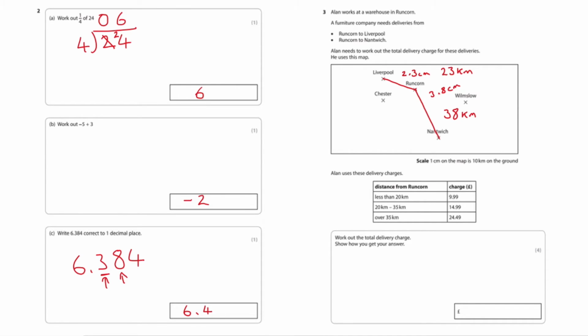So we were being asked to work out the total delivery charge for both these distances. So 23 kilometres, is it less than 20 kilometres? No, it's not. Is it 20 kilometres to 35 kilometres? Yes, so that's going to be one of our charges, $14.99. And Runcorn to Nantwich, which is 38 kilometres, that is over 35 kilometres. So that's going to be 24.49.